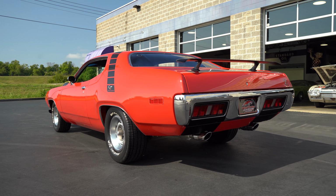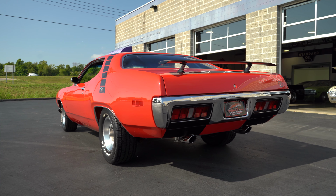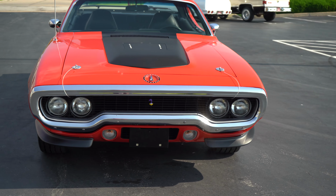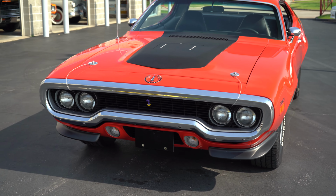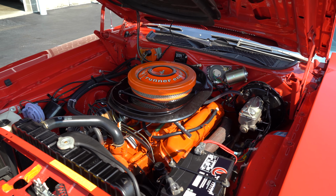Huge bumpers. The front end on this generation Roadrunner has a chrome bumper that goes all the way around, even the top part of the bumper. It kind of surrounds the headlights in chrome. It does. It's really very nice. Cool. I like it. And I like '71 because it's the year I was born. I don't really remember it, but I was there.